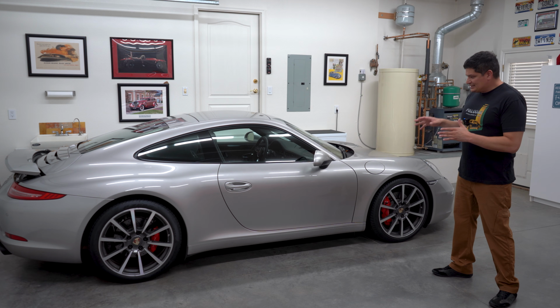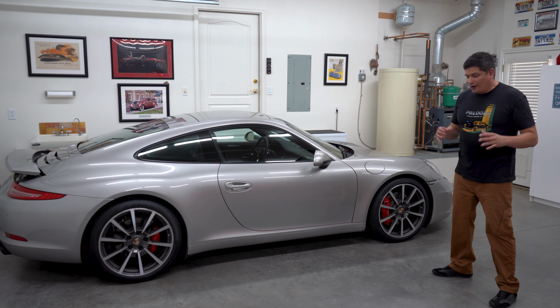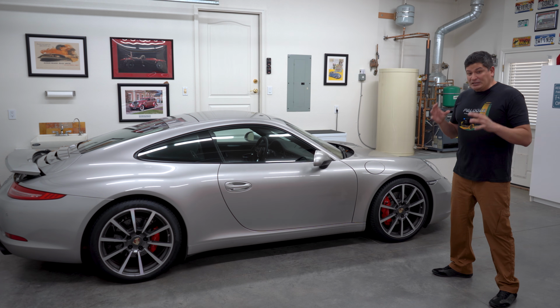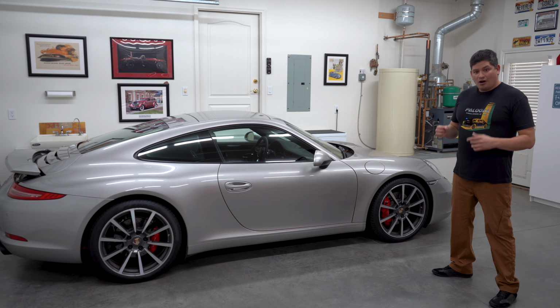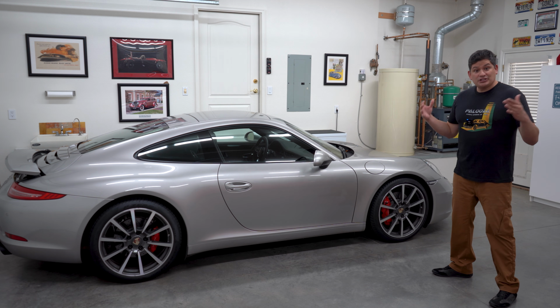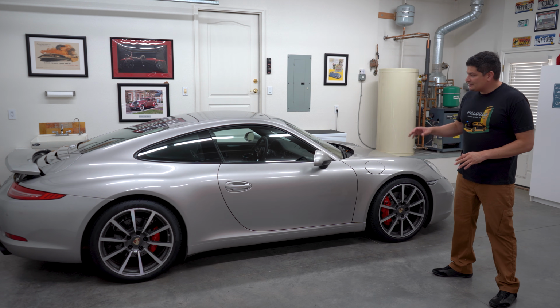The cool thing is that most of the time when we get a car, I try to skip the really expensive mods because I just don't like spending that much money on modifications, especially how much they cost today. They're so much more expensive.